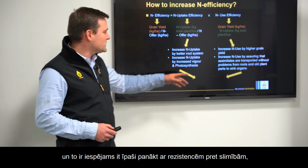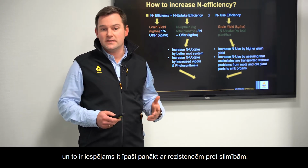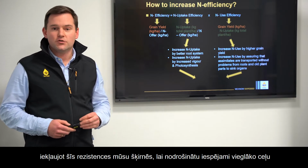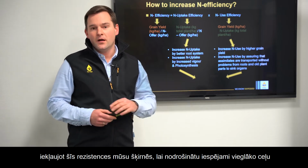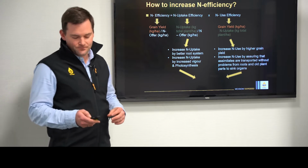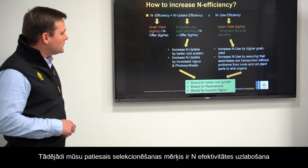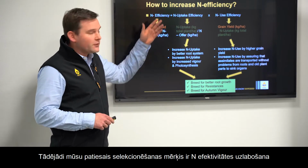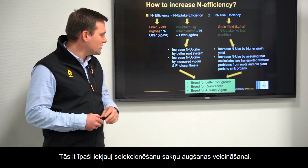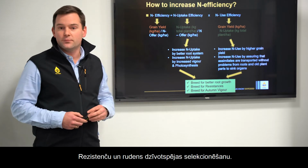And this is also possible with especially also resistances to diseases that we included in our varieties in order to really make sure the smoothest way possible from the leaves to the grains for the assimilates. So really, for our breeding goal then, in order to increase N efficiency, we have a bundle of tools that we can use, and these are especially breeding for better root growth, breeding for resistances, and also breeding for autumn vigor.